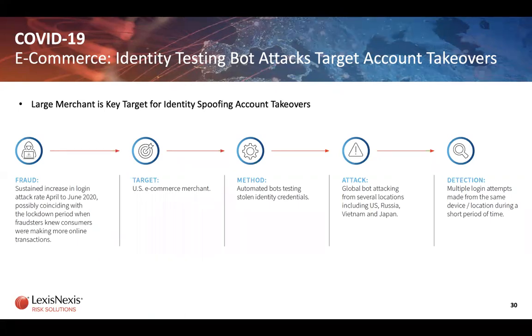And the shift to online transacting, and the shift that some retailers had to make in terms of transacting online, meant maybe their controls weren't in place as they should be, which means they're going to be the target of attacks. And seeing where those attacks were originating from, particularly from the US, but from Russia, Vietnam, Japan. These are strange locations you would not necessarily associate with initiating these attacks, but actually started to do so.